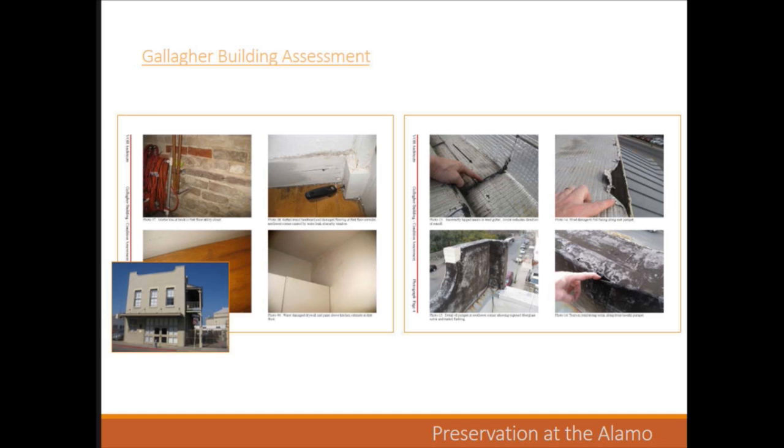We had an architect and engineer take a comprehensive look at the Gallagher Building, which is suffering from a rising damp problem, and this is where moisture rises from the ground into the building's walls and causes damage. The Gallagher Building is used as administrative offices. It's across Houston Street from the Alamo Complex. In the Gallagher, we could see the rising damp problem through paint damage. And you could see some of the other problems identified by the architect, Chris Hudson.